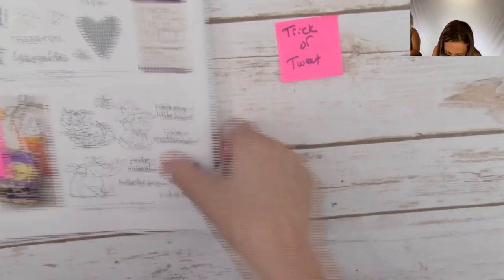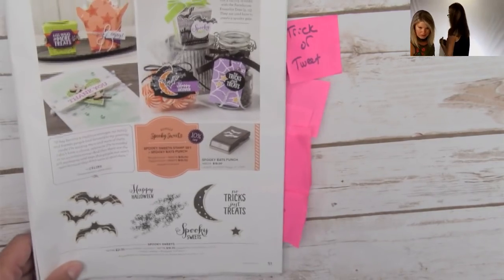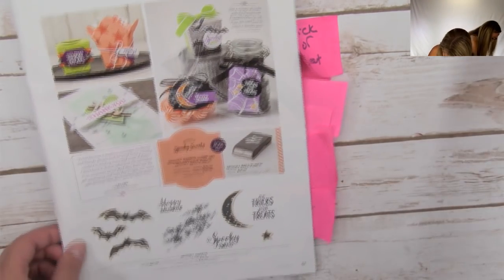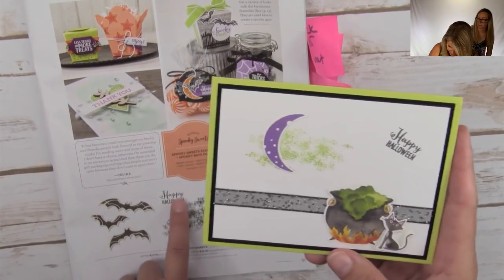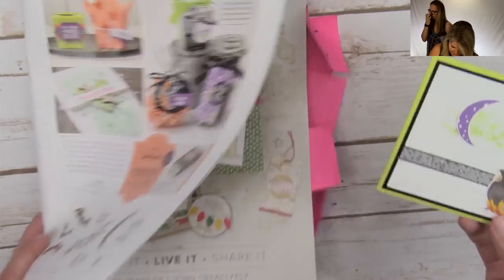All right, and then here we'll flip this over. Now the bats actually go with this Spooky Sweets stamp set. This is a bundle that you can purchase together or individually if you so choose. Now you've seen the bats go by many, many times, right? Because I don't have one specifically, this was mostly on the background. But this Happy Halloween and the Moon are both from the Spooky Sweets stamp set.